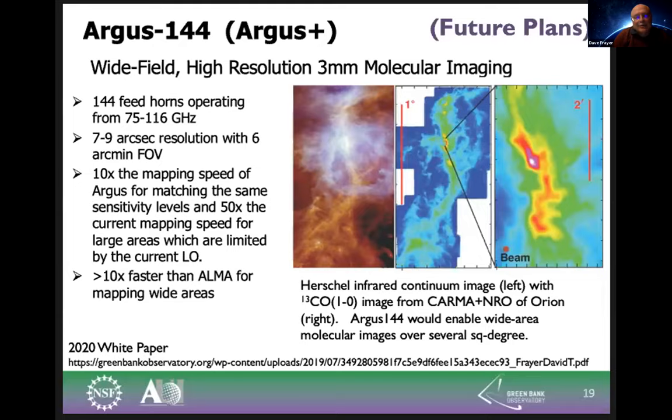And these wide area mappings we talked about a little bit in the 2020 white paper for the ARGUS Plus, as we called it there. We're calling it ARGUS 144 in our recent proposals to NSF. But anyway, we argue for the wide area mapping. And this just shows an example here in the image. It shows a Herschel continuum image.